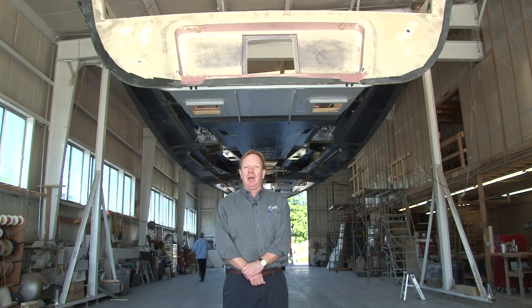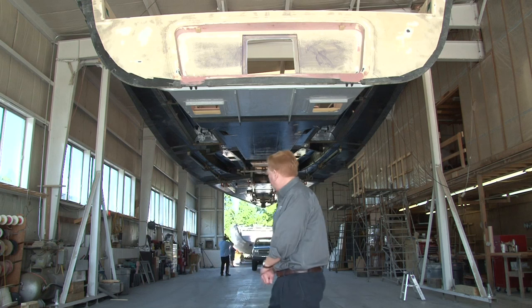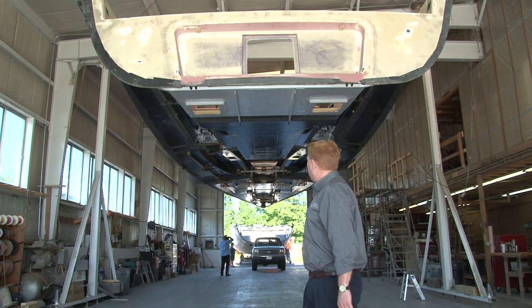Good morning again from Carbon Ocean Yachts on the 8th of June. As you can see, we have the deck positioned above us, held up by straps and chain falls, and in just a few minutes here we'll have the hull come back into the building bay here, and the hull will be positioned underneath the deck.